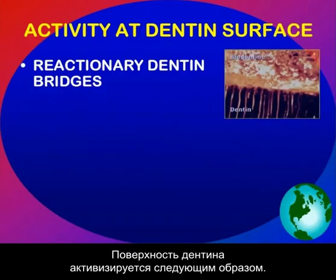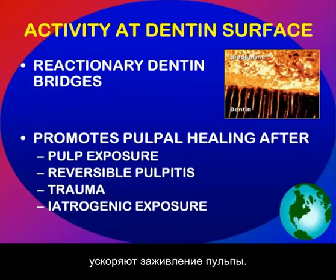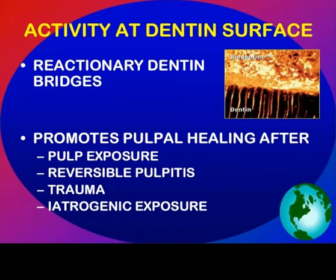The activity at the dentin surface is the following. There are reactionary dentin bridges that are formed, and this promotes pulpal healing. Pulpal healing after the following possibilities: either pulp exposure, irreversible pulpitis, trauma, and even iatrogenic exposure.